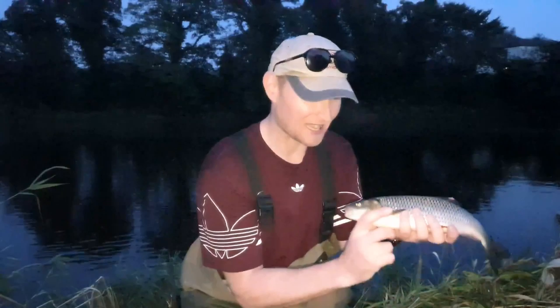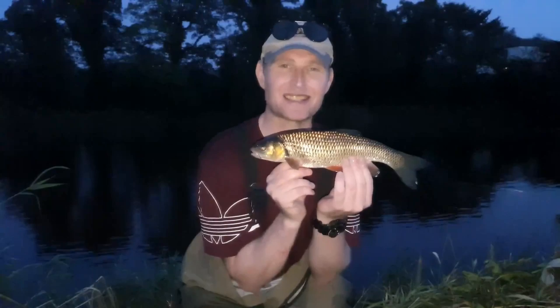As you can see, it's got dark. Time now, it's just gone 20 to 9. So I was only out there probably another half an hour, and I've caught another little chub. Now this one is an absolute beauty. Look at the size of that. Just a little chub. Absolutely gorgeous. I'm absolutely delighted with this fish.